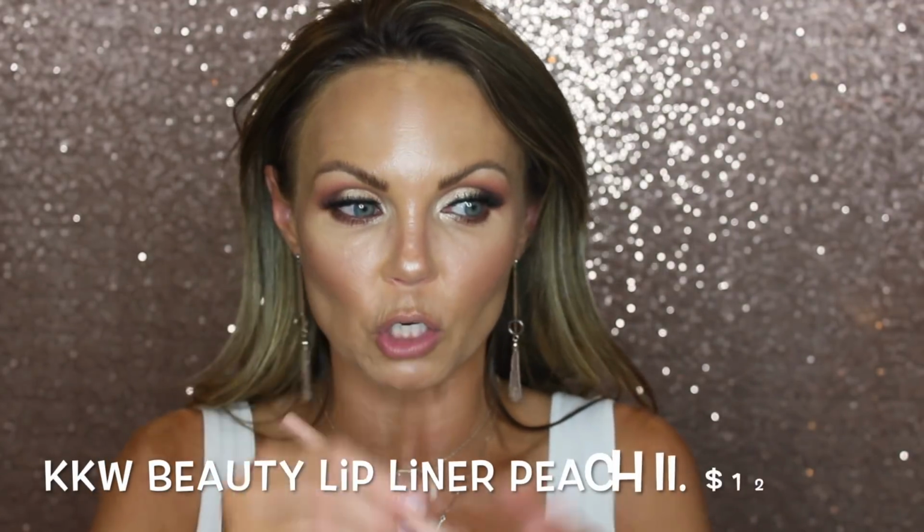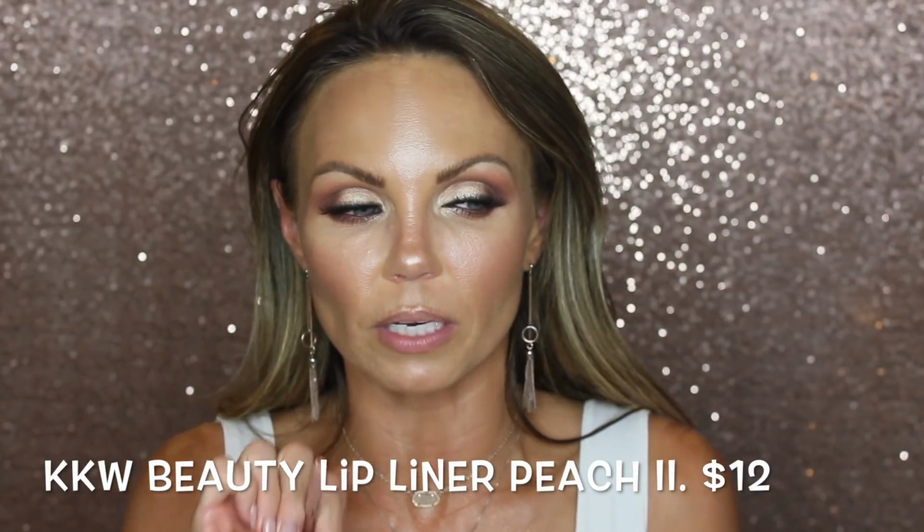The lip liner that I got is Peach number 2. I probably should have gotten Peach number 3 because I think this might be a little bit too light for my skin tone. But we're going to go ahead and pop this on. Yeah, I probably should have gotten the deeper Peach. But like I said, I will own the other 2 lippies and the other 3 lip liners.